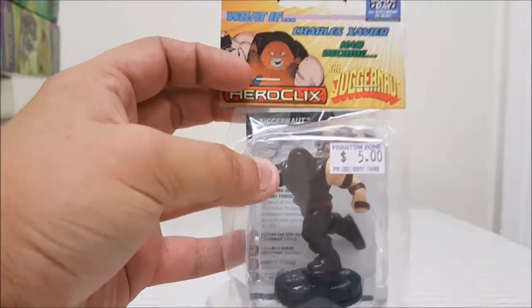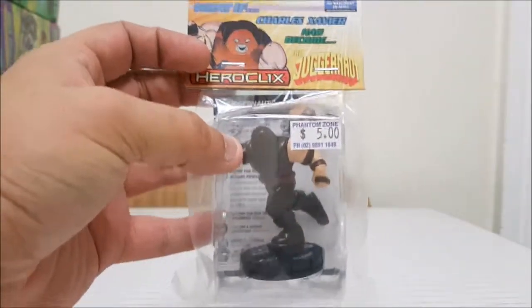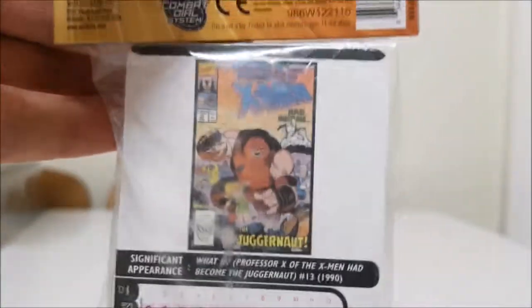First up, I've been helping down at Phantom Zone doing stock take. My friend owns the place. He needs a hand, I go down there. Every now and then he throws me a little something as a thanks. I got the Juggernaut Free Comic Book Day HeroClix figure. This is from either last year or the year before. This was really good, and it's not actually Cain Marko, it is Charles Xavier's Juggernaut. This is from What If. So that is pretty cool.